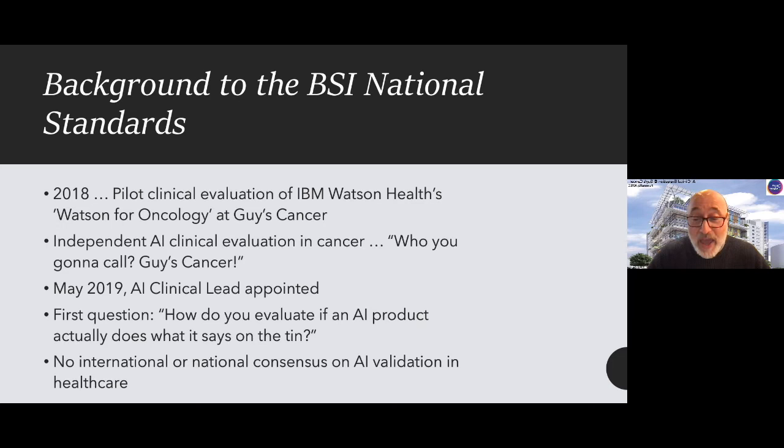So the first question that we asked ourselves was, how do you evaluate if an AI product actually does what it says on the tin? What criteria and standards for validity should we apply in any AI clinical evaluation? So we did a rapid review, which rapidly revealed that there was no international or even national consensus really on AI validation in healthcare. There was lots of good work going on at that time by the likes of NICE, NHSX, the Alan Turing Institute, WHO, the FDA, even the Academy of Royal Medical Colleges. Next slide, please, Matt.